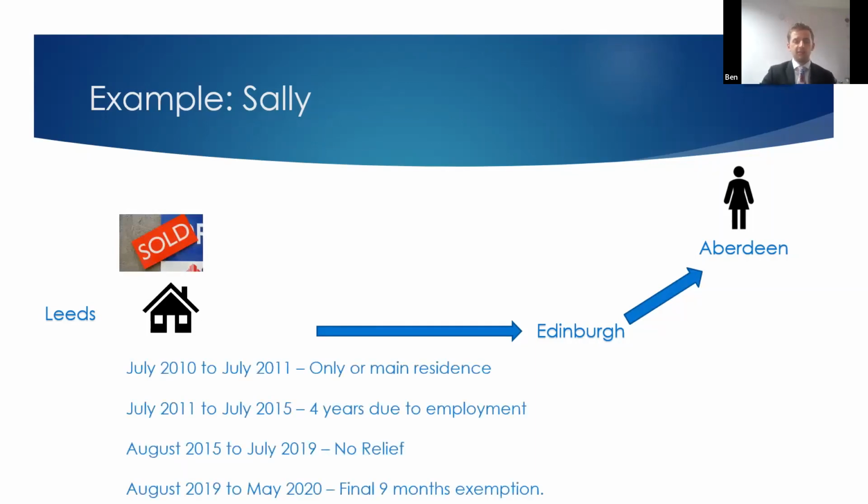Now, I've put the following periods up just to demonstrate them. So from July 2010 to July 2011, because she lived in the property in Leeds during this time frame, she will get private residence relief as this was her only or main residence. Now, the next period is where people might not be aware, and it involves the terms of employment discussed previously. Because she didn't come back to the property in Leeds, there's an issue that she wouldn't get deemed occupation. But because the terms of her employment required her to work in Aberdeen, she'll be able to get relief for this period due to the terms of her employment.